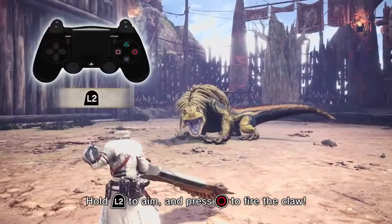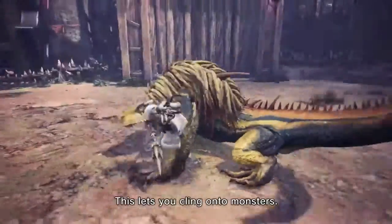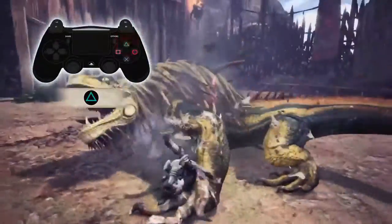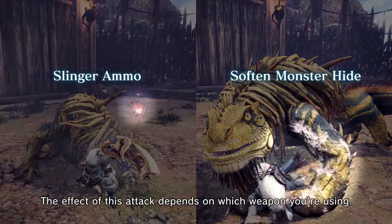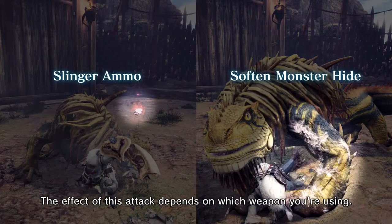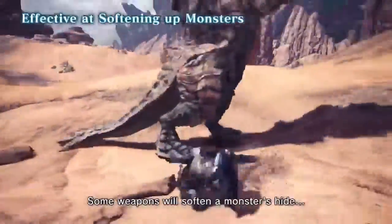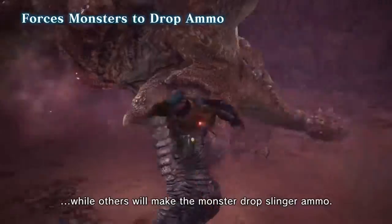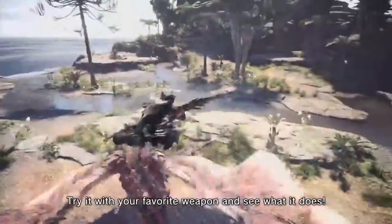Hold L2 to aim, and press circle to fire the claw. This lets you cling onto monsters. Press triangle for a weapon attack. The effect of this attack depends on which weapon you're using. Some weapons will soften a monster's hide, while others will make the monster drop slinger ammo. Try it with your favorite weapon and see what it does.